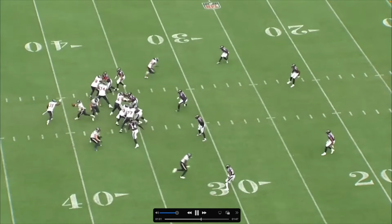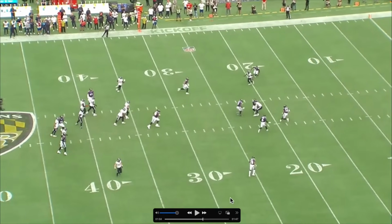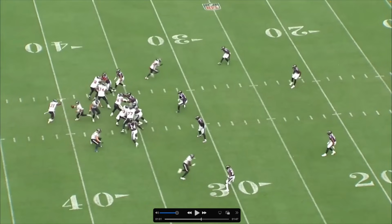Right here, once again, Texans run that play action. Ravens sitting in that 3-4, and Nico Collins finds that hole, man. Take another look at this. So right here, the two guys to watch are your two middle linebackers. Boom and boom. Texans run the play action. This linebacker right here has to go with the running back. Unless he realizes it's a fake early, he has to flow to this side.